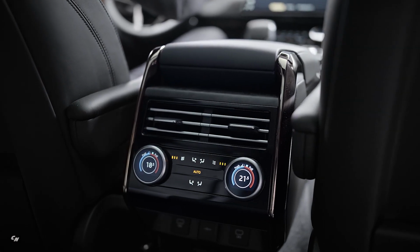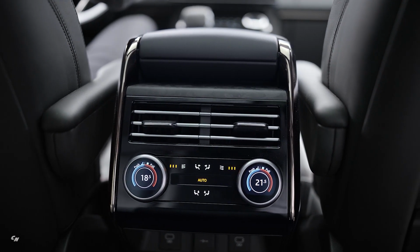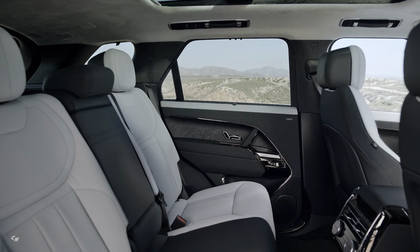Providing the perfect foundation for an engaging and supportive journey are 22-way adjustable, heated and ventilated electric memory front seats with massage function and winged headrests. The flagship seats provide the ultimate support for longer journeys and involving drives on winding roads, while rear passengers benefit from ergonomically optimized seat geometry with a 0.8-inch increase in legroom and 0.3-inch greater knee clearance for greater comfort and support.